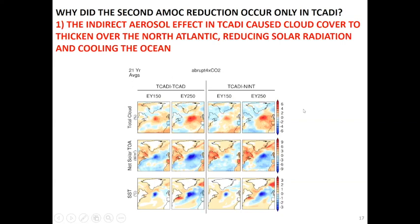Okay, why did the second AMOC reduction occur only in TCADI? The indirect aerosol effect in TCADI. What is the indirect aerosol effect? It allows cloud cover that exists to become optically thicker and reflect more solar radiation out to space, and therefore reduce the solar radiation that reaches the surface.